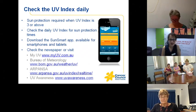Obviously the BOM website, our PANSA, like I mentioned before, and the UV awareness website as well. So they're a good source of information about UV levels and the UV index.